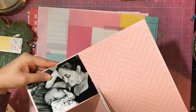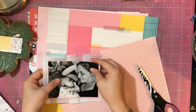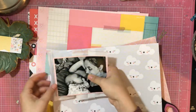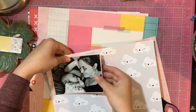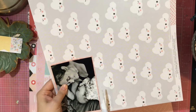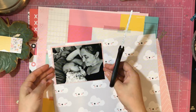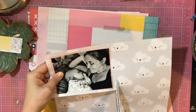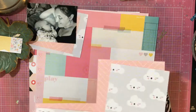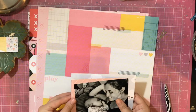The problem with Cute Girl and with a lot of papers is I only ever seem to buy one of the papers. I never think, oh, what if I like the other side? So I have to be really careful about how much I use, because if I want to use the other side too, it's hard. I should just buy two of everything and I wouldn't have that issue, right? Because I don't have enough paper in my stash already.